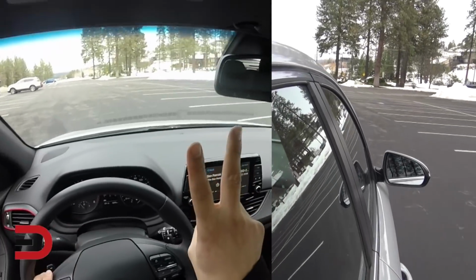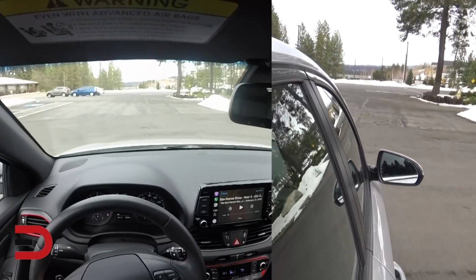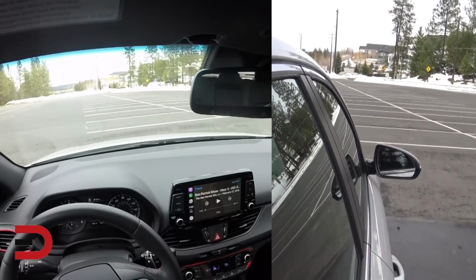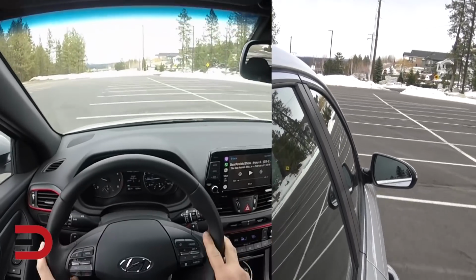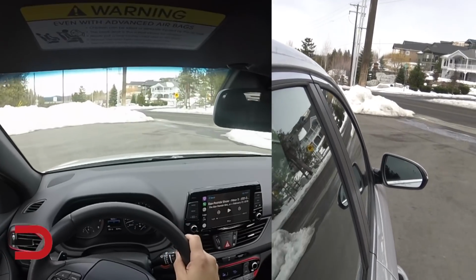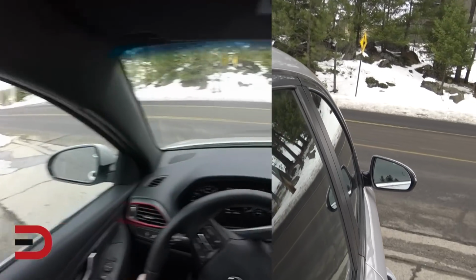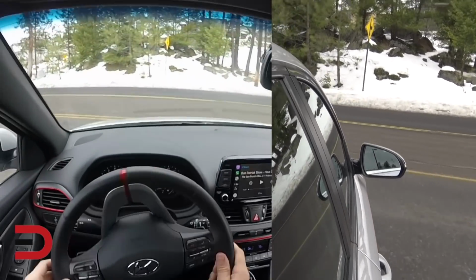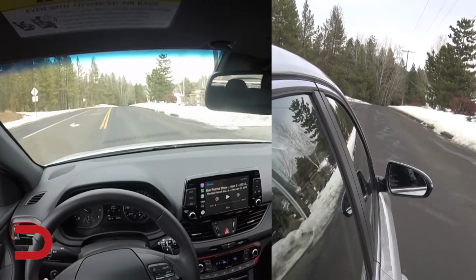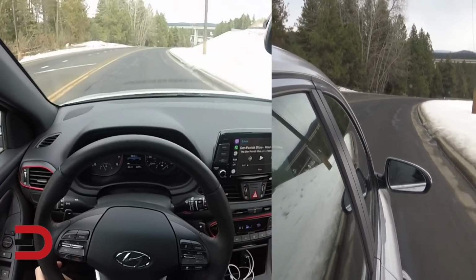Now there are two engines available on this GT, both with a 4-cylinder. There's a 2-liter that gets 163 horsepower, and that's mated to either a 6-speed automatic transmission or a 6-speed manual. Now this one we're driving here has a 1.6-liter turbo GDI 4-cylinder. Two transmission options. One is a 6-speed manual. The other is what we have here, a sporty 7-speed dual clutch automatic transmission. And I've got some paddle shifters here, which I will try to experiment with as we get going.